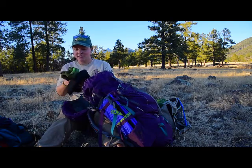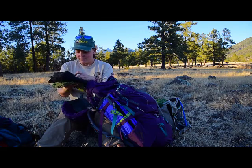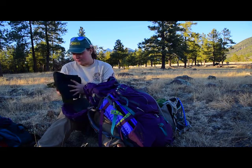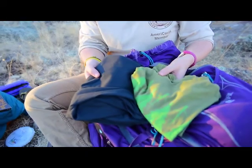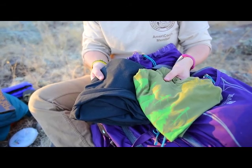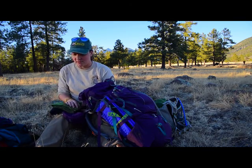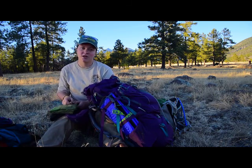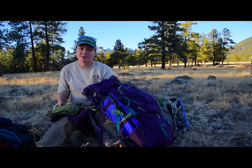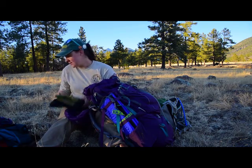I also have clothes I can change into, so I'm not wearing my work clothes around the camp. Some people choose to have more than one pair of work clothes. I don't. So it is nice to have something that I can change into at night. If you've been sweating all day and getting dirty, changing into a clean pair of clothes will help you not get chafed, not be uncomfortable, especially as temperatures drop as you get into the evening. You don't want to be wearing your sweaty clothes because you'll get cold really fast, and you want to give your clothes time to air out and dry so that you can put them back on the next day.